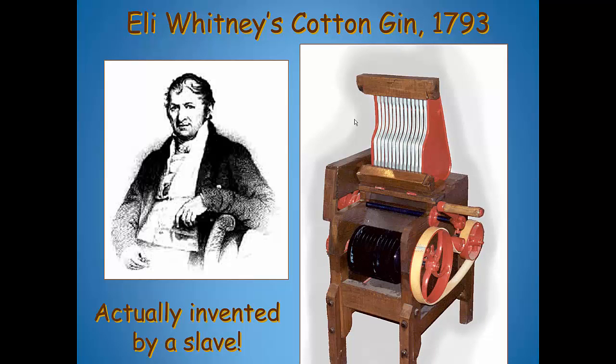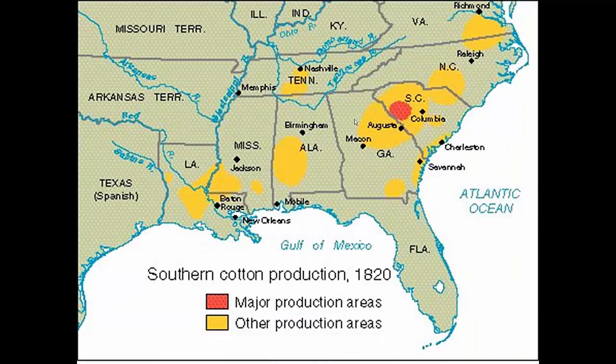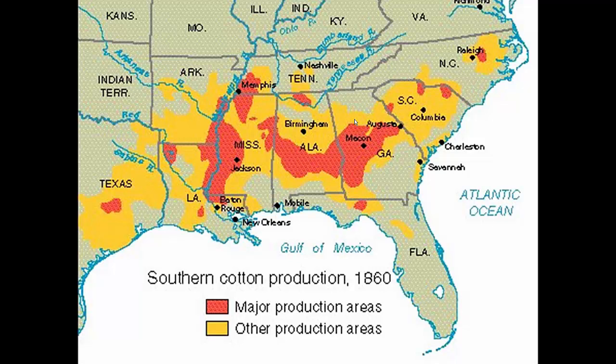In 1793, Eli Whitney created what is probably one of the more notorious inventions of the time period, the cotton gin. It's going to make the refining of cotton much easier, and as a result, it's going to make cotton much more profitable. By 1820, cotton became the dominant cash crop of the Deep South. The spread of cotton, though, is also going to result in the increase in slavery and the plantation agriculture society in the South.